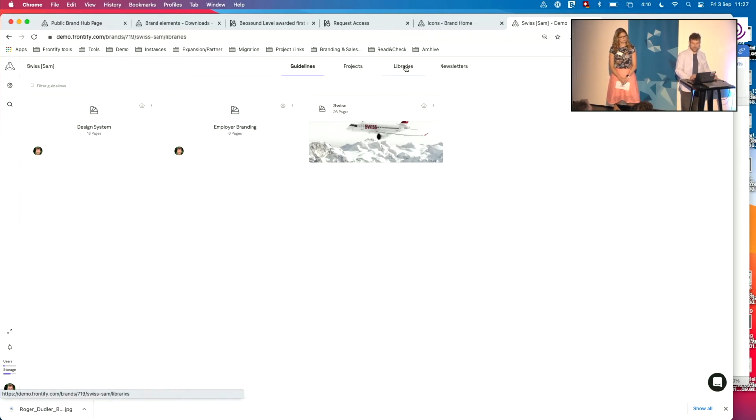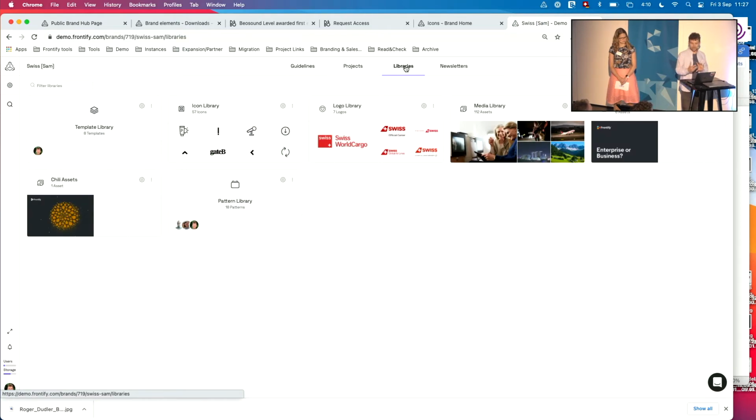And just a quick look at the back end of our libraries. This is obviously where the different assets from CELUM would be landing in. You can push into the logo library, into the icon library, or into the media library that you then reference in the front end.